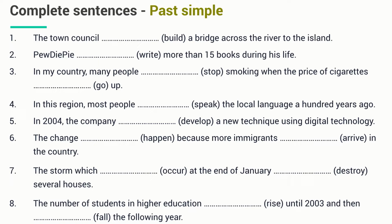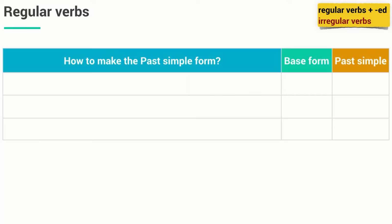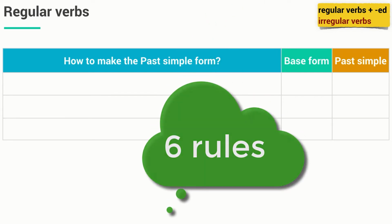Have you finished? Before giving you the answer, there's something I'd like to teach you first. When dealing with the past simple, please keep in mind that there are two types of verbs, regular and irregular. Let me explain a little bit for those who don't really understand the difference between these two. First of all, let's talk about regular verbs. Most verbs in English are regular. The question is, how to make the past simple form of regular verbs? There are 6 rules which you need to know.